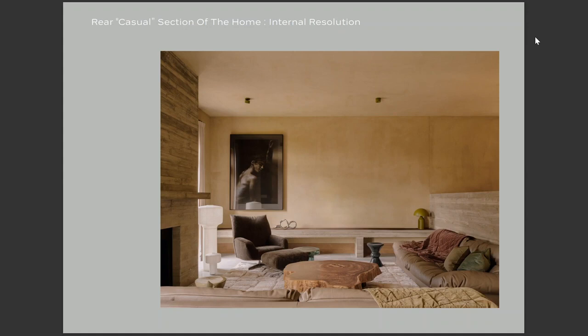So going from that front part, which is much more closed, you then go to the rear where it's the family living area that's much more open, spacious and relaxed, but these spaces are still defined by the raw intensity of the materials used, through the in situ concrete, through the rendered walls and ceilings, to give it the same level of intensity as the front.